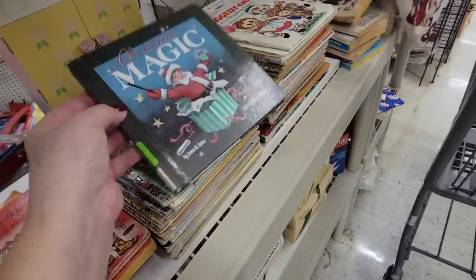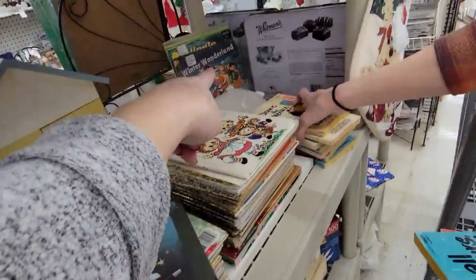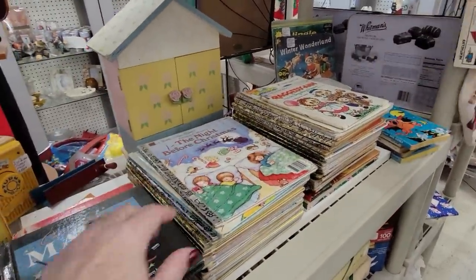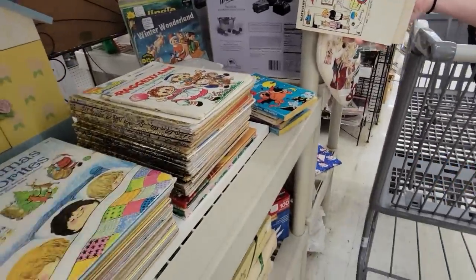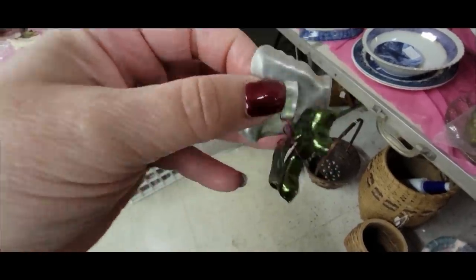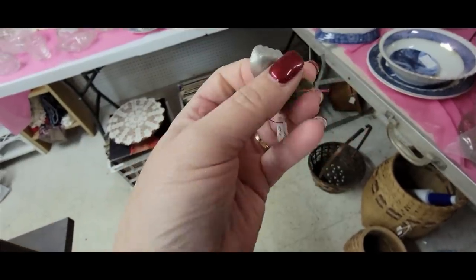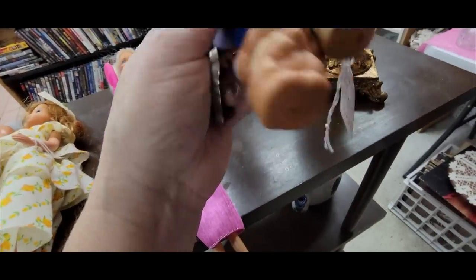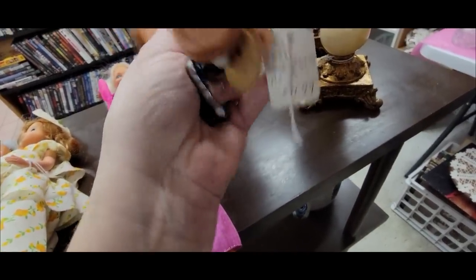Oh, Dennis the Menace. Heathcliff. Here's Christmas Magic. Look at that Winter Wonderland record. Oh, it's a 45. Oh, Heathcliff, it's a Halloween one. Oh, look at these cute little cookie cutters. They're little aluminum cookie cutters. And look, here is Huckleberry Pie with his little dog for $11.99.